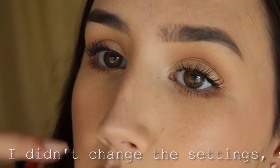So the only thing that I would recommend is if you have dry or maybe even normal skin, do moisturize and use a primer with this because it is quite a matte foundation. I don't know if you can tell, it looks a little bit dry. It still looks amazing though, don't get me wrong, it hasn't accentuated my pores. It's still got really great coverage. It's just particularly around my nose.